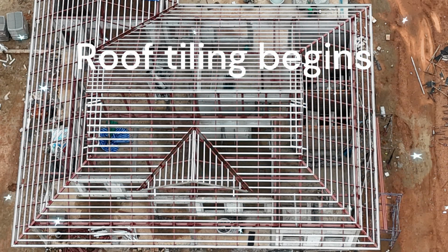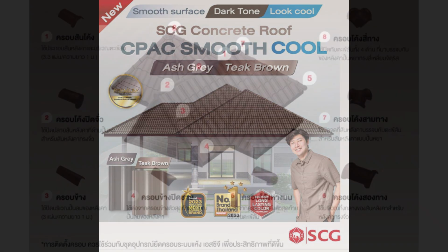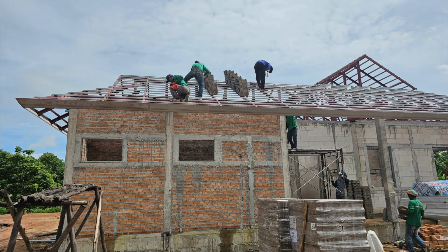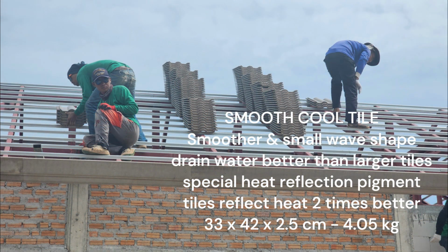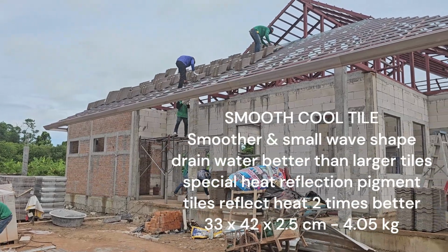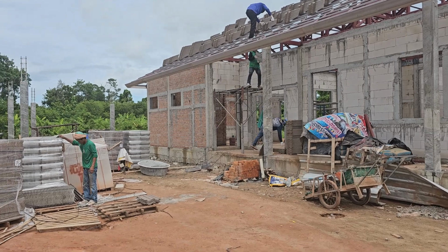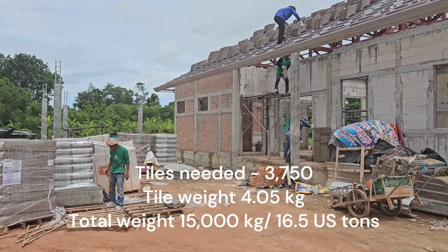So the highlight of the week and the main focus was the roof tiles going up. So we had the CPAC Smooth Cool Teak Brown tiles delivered. There was 11 pallets. You can see here some details about them. They're 4 kilos each, heavy, and they reflect 2 times better than the older tiles. It's a special pigment, drain water better, and they're smoother than their counterparts. Certainly different than the ones we had.